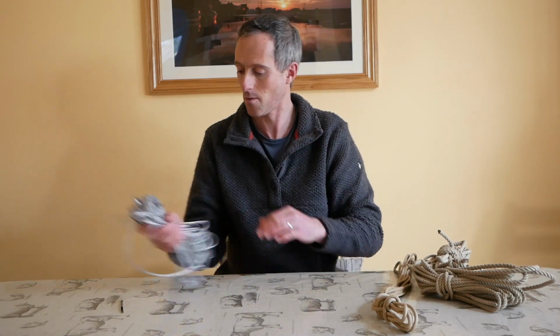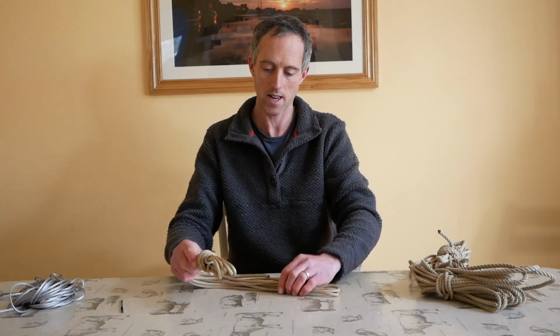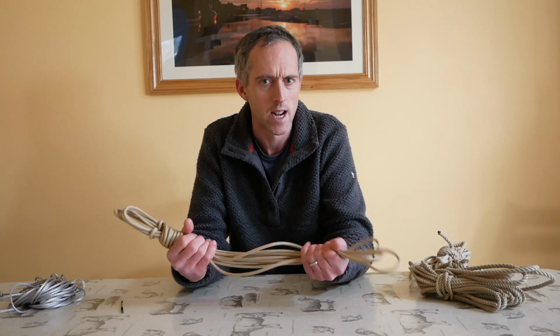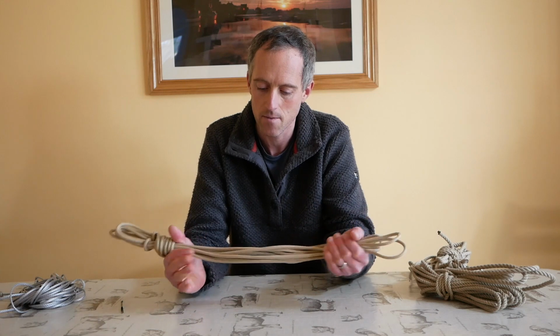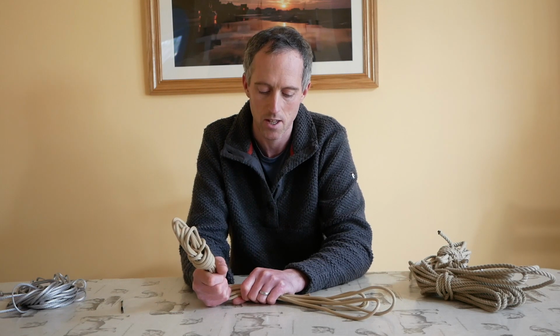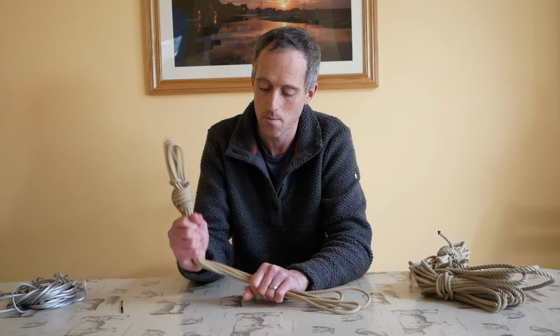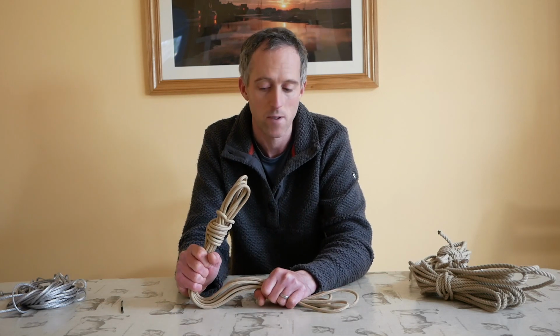So that's that kind. This is the next kind. So this is polyester. It's called braid on braid. The manufacturer is Liros, and this is not as low stretch as this. It's up to about 5% stretch, and it's not quite as strong either, but it's still pretty high performance rope. And the purpose of this one is to be a reefing line.